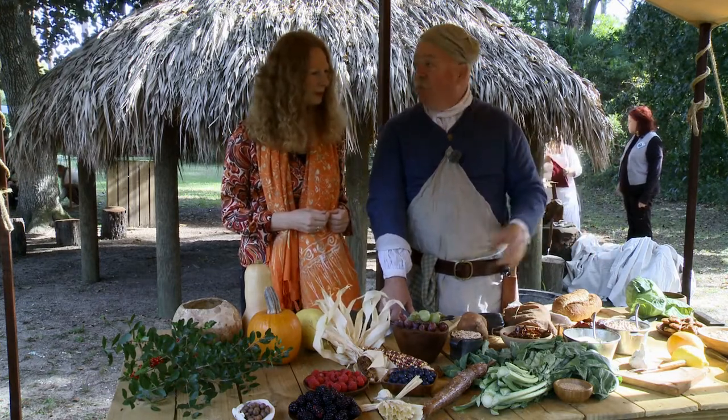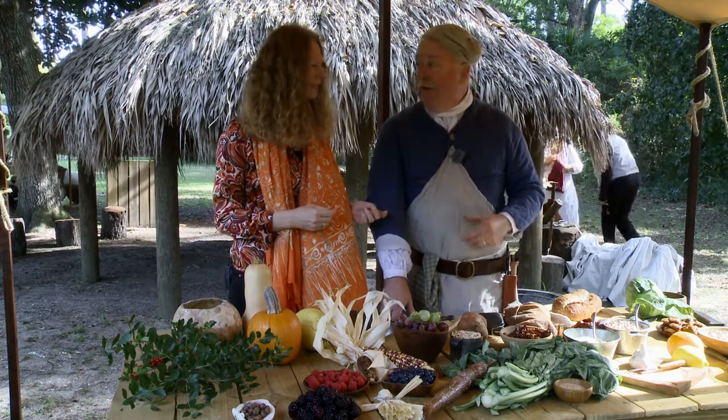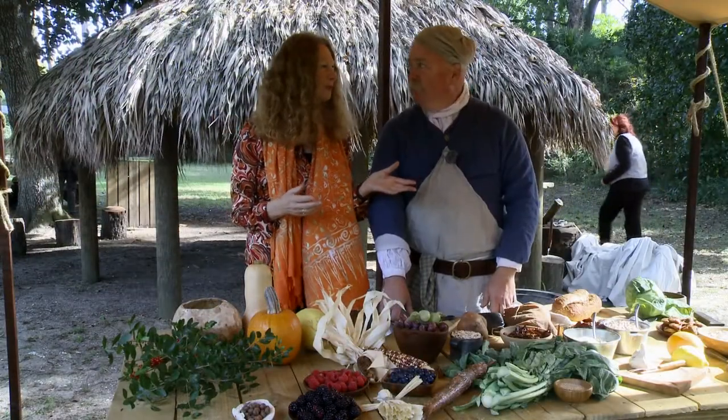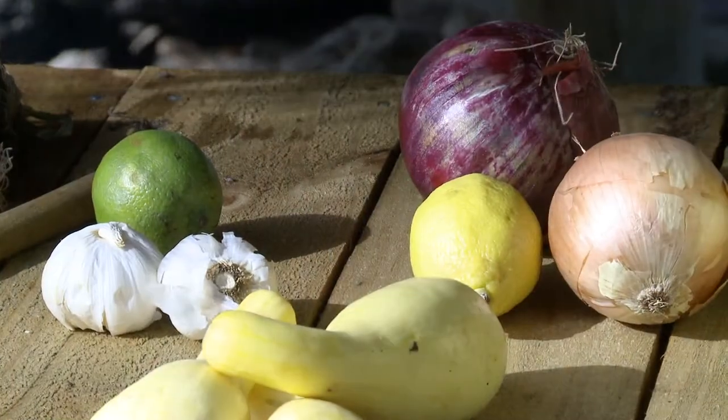And then what the Spanish brought themselves, citrus fruit, garbanzo beans, figs, dates, all of those things, and of course pork. You couldn't have a feast in Spanish Florida without pork. Well, you know, Florida is known for citrus, but it was brought here. Exactly. All came over with the Spanish, and so they brought lemons, limes, oranges here.